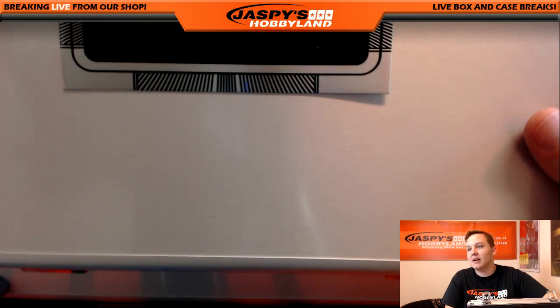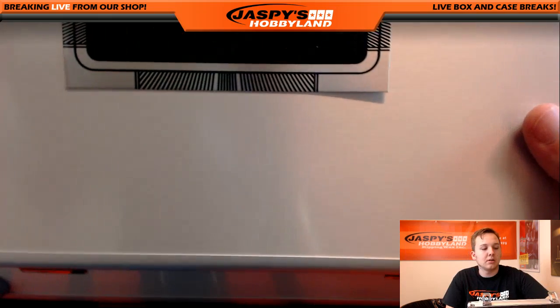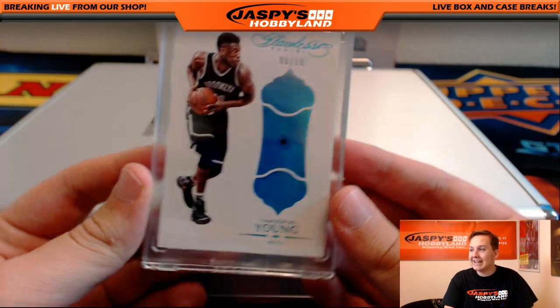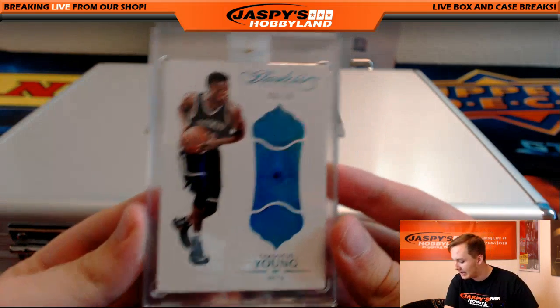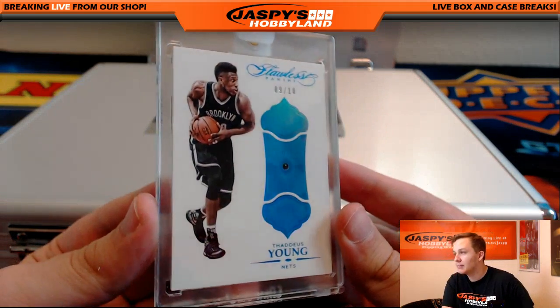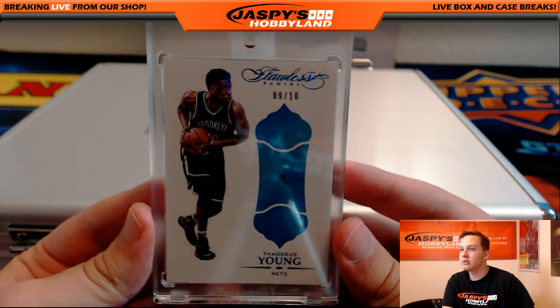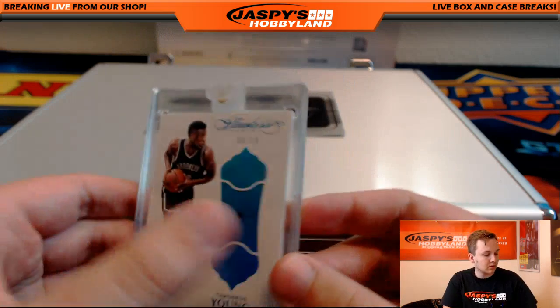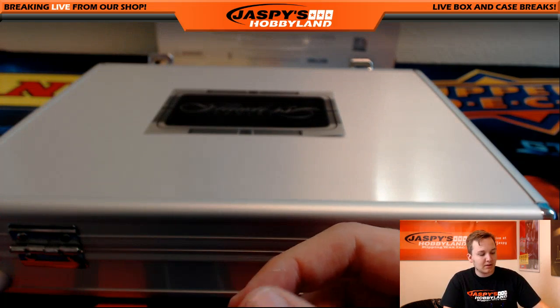Let's go left side. We got Sapphire, 9 out of 10, Thaddeus Young. Going out to the Brooklyn Nets. That's Michael S. Ziggy. 9 out of 10, Sapphire. Nice hit for the Nets right there.